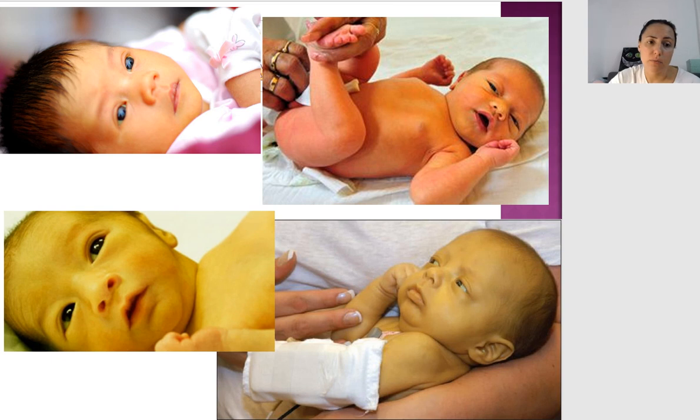Like in this picture, you see 4 babies. You see all the babies are yellow, but they are differently yellow. The first baby has mild jaundice. You also can understand it from the basic skin color. You see that the basic skin color is pink. You see pink lips. The second baby has more intensive jaundice. You see his face, chest, abdomen are yellow, but palms and soles are pink. Hips are pink. His lips are pink. So they're pink and yellow. Also, you see the position of the second baby. It is a flexed position, normal for the newborn.